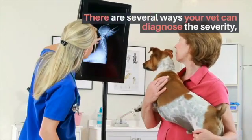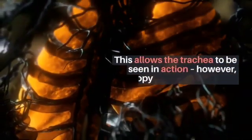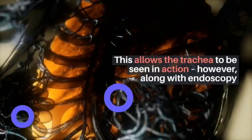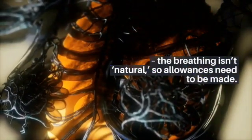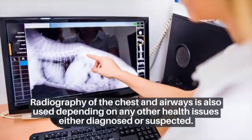There are several ways your vet can diagnose the severity, and the most common is with fluoroscopy, a moving X-ray. This allows the trachea to be seen in action. However, along with endoscopy, the breathing isn't natural, so allowances need to be made. Radiography of the chest and airways is also used depending on any other health issues either diagnosed or suspected.